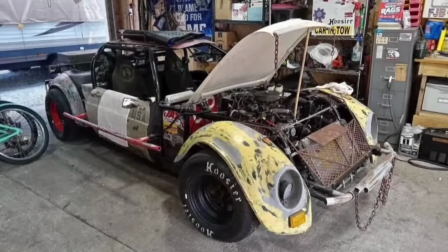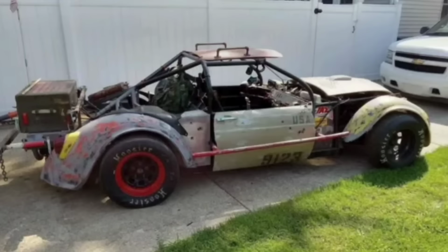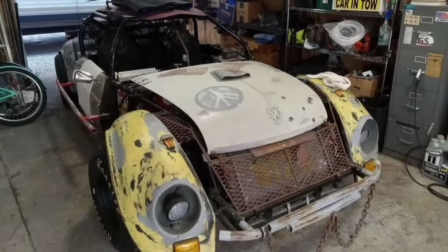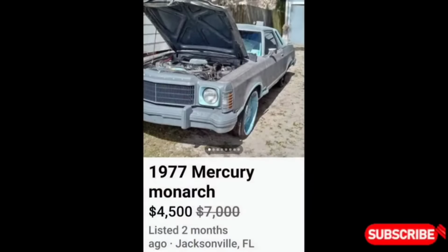What in the Crackosaurus Rex and Peyote Dave is happening here now? This is absolutely terrifying. What in the absolute F is this shit? This son of a bitch is absolutely what nightmares are made of, for God's sakes. This damn thing is absolute shit. Shit, I say. First we've got a 1977 Mercury Monarch for $4,500.